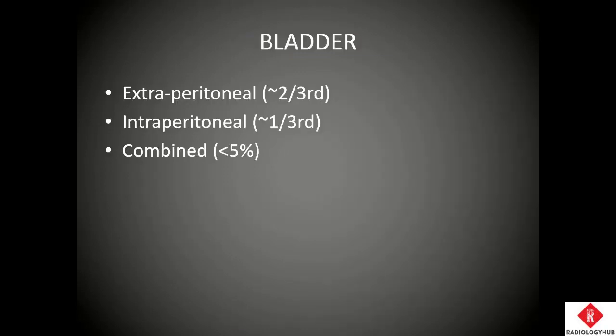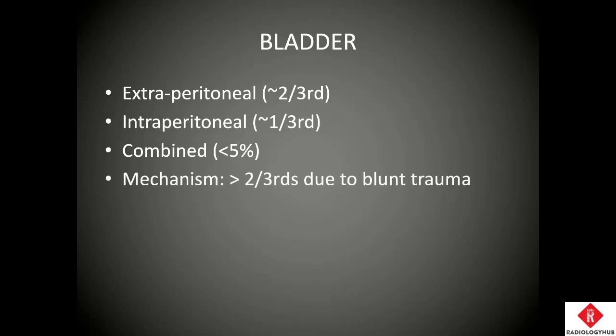Moving on to urinary bladder trauma. Urinary bladder trauma is classified based on where the leak is located. About 2/3 are going to be extraperitoneal in location, 1/3 approximately will be intraperitoneal in location, and a little less than 5% will be combined. Over 2/3 of urinary bladder trauma are going to be due to blunt trauma or blunt injury.